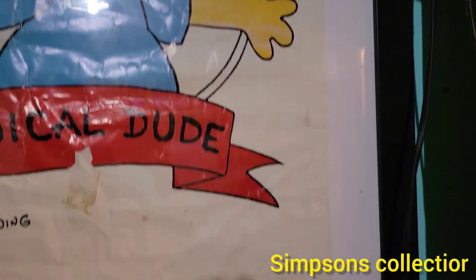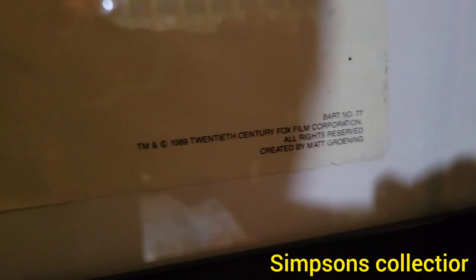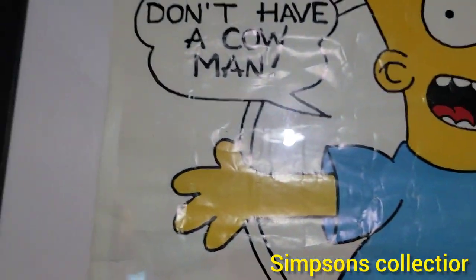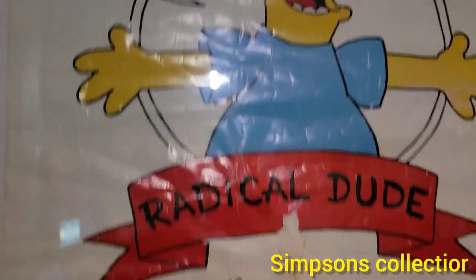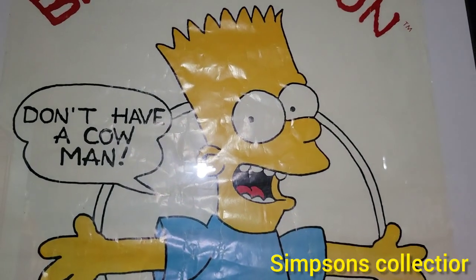I just thought there was frames. I didn't know there was actually pictures in each one of them. But this one's pretty cool. Yeah, it's not in good shape, but I really do like it. Made back in 1989. I got that mixed up. Don't have a cow, man. It is very cool. I like this a lot. Even though it's not in the best shape, you can still definitely tell what it is supposed to be.